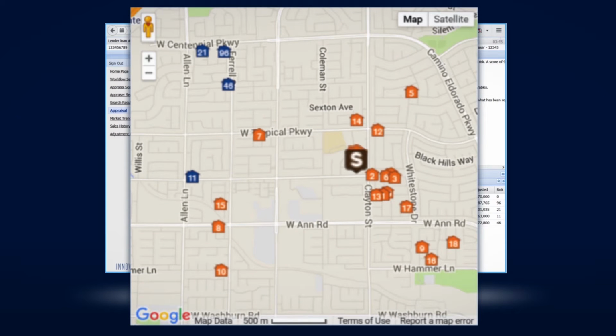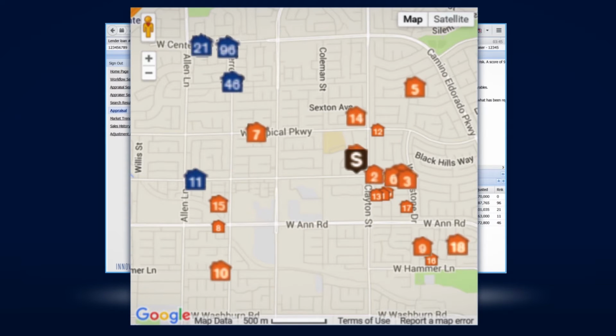The appraiser-provided comparables are represented by the blue icons, and alternative sales identified by CU are represented by the orange icons. The number inside each icon shows CU's ranking of each comparable based on proprietary algorithms that consider the location, similarity, and date of sale for each comparable.